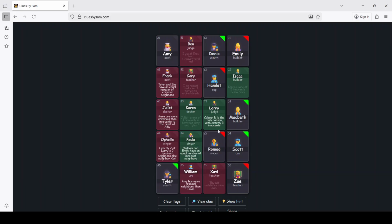Then we can test what happens if we flip things around and Emily is innocent. Then Macbeth becomes a criminal. There are 2 innocent neighbors here, so in theory it could be Tyler or Romeo, but it can't be Romeo because that would be 3 innocents. So it does have to be Tyler, and Zoe stays a criminal.